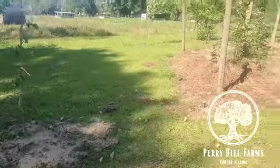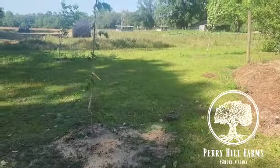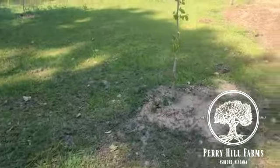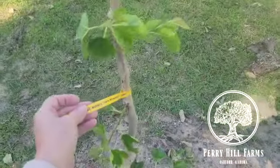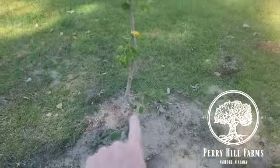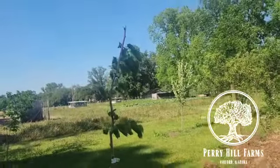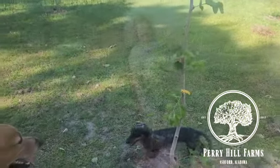Okay, I'm at the end of the blackberry bed, and this is where we planted a weeping mulberry tree. It got some good rain. We clipped the top there, and we're going to watch it grow right here on the end.